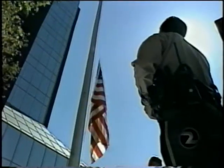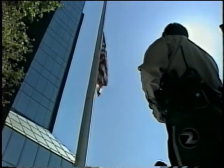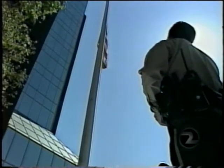An American flag was raised to half-staff, and a group of South Bay emergency workers who went to New York called on people to help in any way they can.